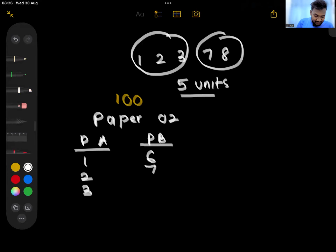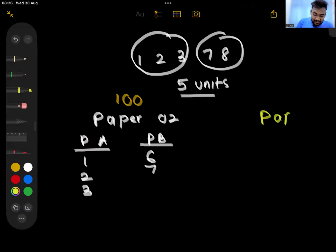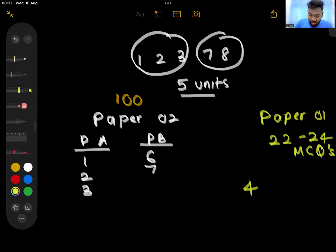Then for paper 1, from these 5 units, you get around 22 to 24 MCQs. 22 to 24 MCQs means around 44 to 48 marks. These are for the people who are weak.